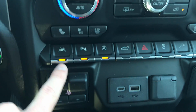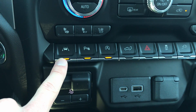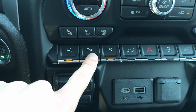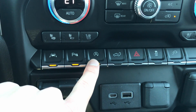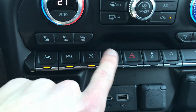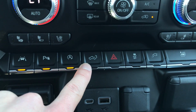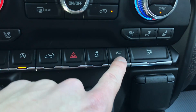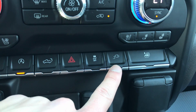Now a couple of the buttons you're going to find down here include your lane departure warning and lane keep assist. You've got your parking sensors, which you could turn on and off. You've got the auto start stop feature, which is going to save you money on fuel. This is the button which is going to drop down your tailgate in the back. You've got your hazards, your traction control, your power outlet, which is located in the box of the truck.